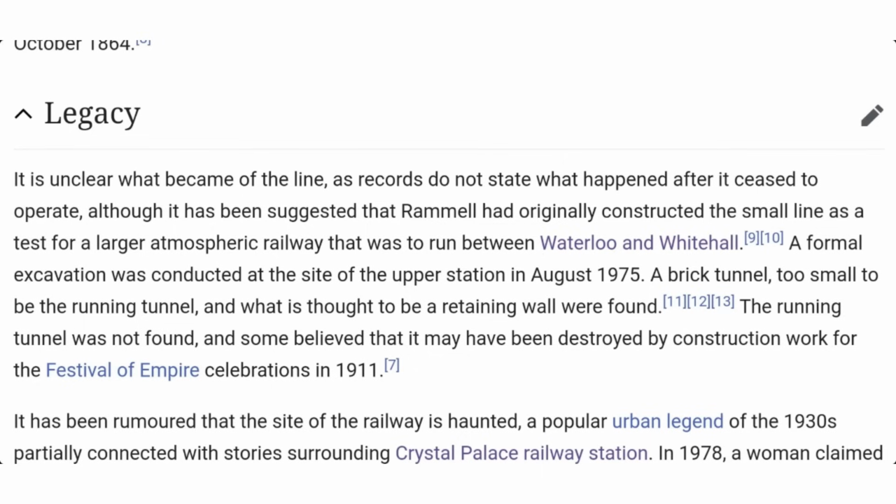A formal excavation was conducted at the site of the upper station in August 1975. A brick tunnel, too small to be the running tunnel, and what was thought to be the retaining wall were found. The running tunnel was not found, and some believe it may have been destroyed in the construction work for the Festival of Empire in 1911.